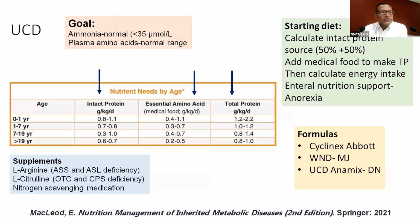Now, for the kids with urea cycle defects, the goal is to maintain a normal ammonia. We have already seen the emergency management here. Again, the procedure is the same. Calculate the need for intact protein, and see whether the essential amino acids are maintained or not. Maintain ammonia as normal, even if they are clinically asymptomatic and the ammonia is high.